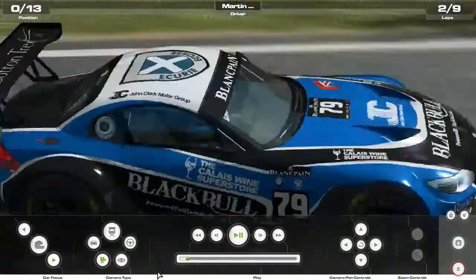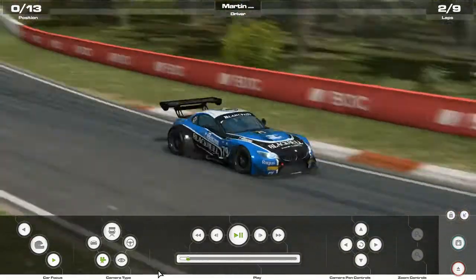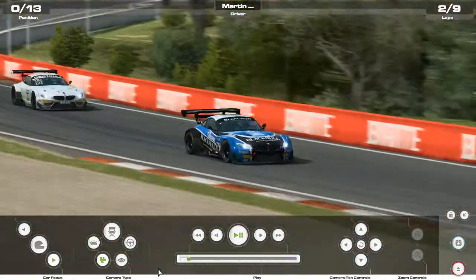Genghiz having a little bit of a problem there. Loses third place to Martin Lauer. By the way, 4 Canadians in the top 4. Pretty good day for the Frozen North. Alex Hayes, the top non-Canadian at the moment.